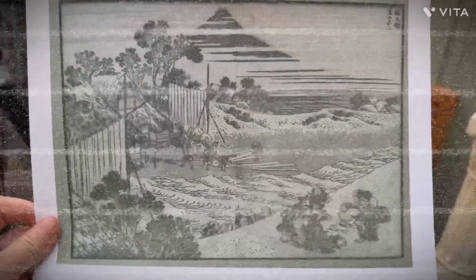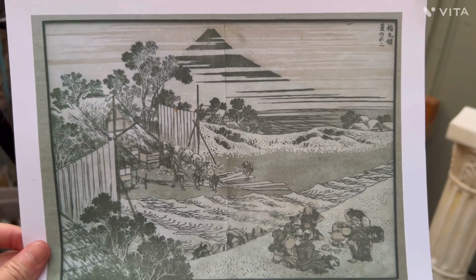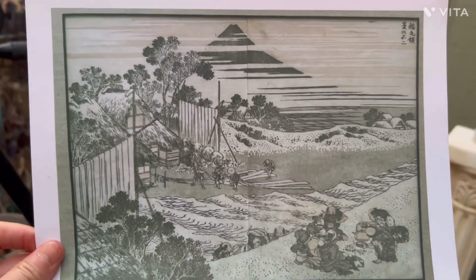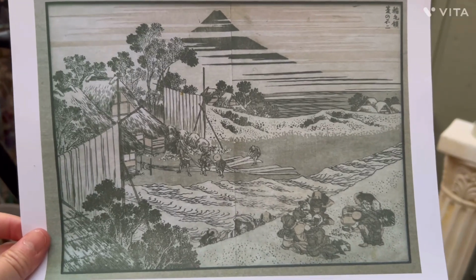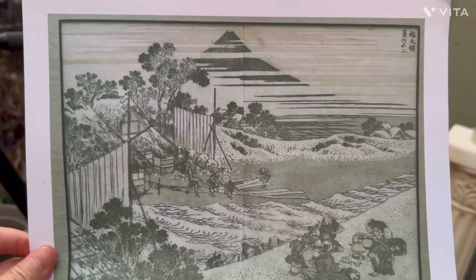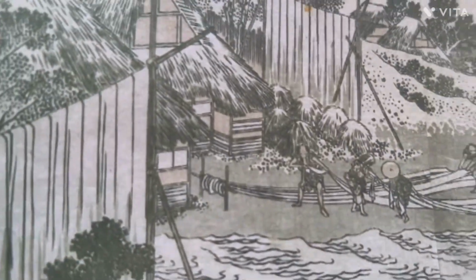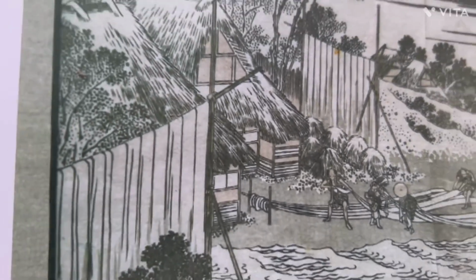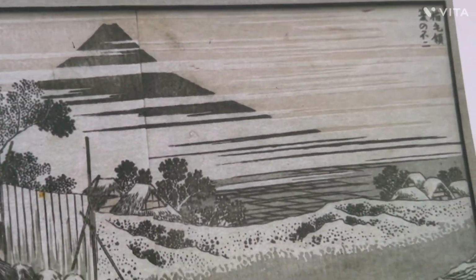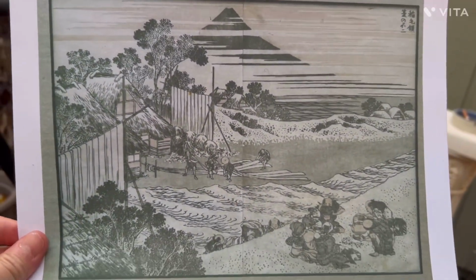Okay, so this is the art in question here. This is the case of the missing Hokusai. And this is the story of the Katsushika Hokusai print Fuji in Summer at Inagiri. It does have some color in it, but you cannot really see it. There's some pinks up here, but mostly it's blacks and whites and grays. And this is just a copy because we sold the actual art.